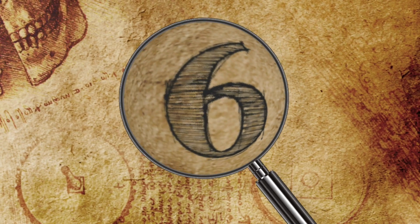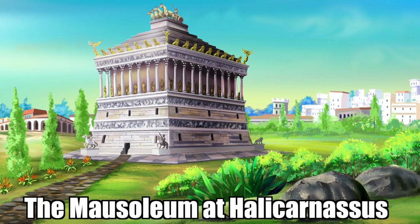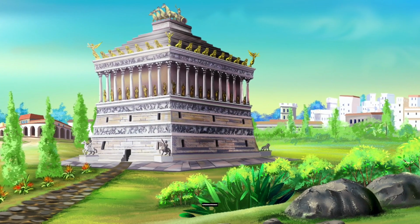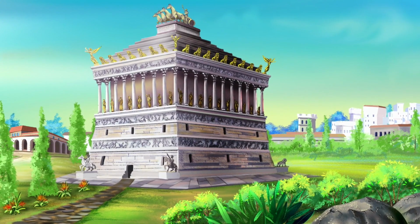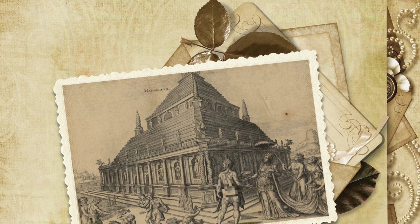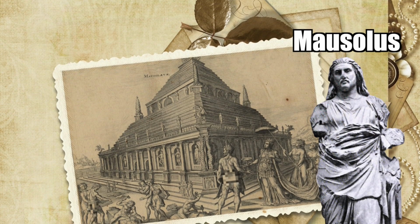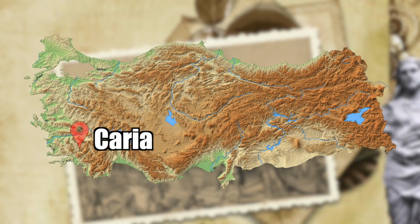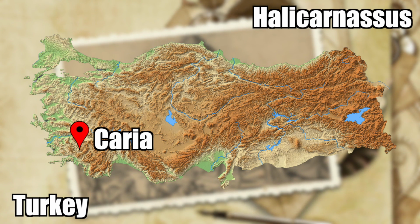Number 6. The Mausoleum at Halicarnassus. The Mausoleum at Halicarnassus was once one of the largest and most impressive tombs on the planet. After all, it was one of the 7 wonders of the ancient world. The mausoleum was built in 350 BC for Mausolus, the ruler of Caria, which was a semi-independent Persian nation in southwest Turkey, with Halicarnassus as its capital.